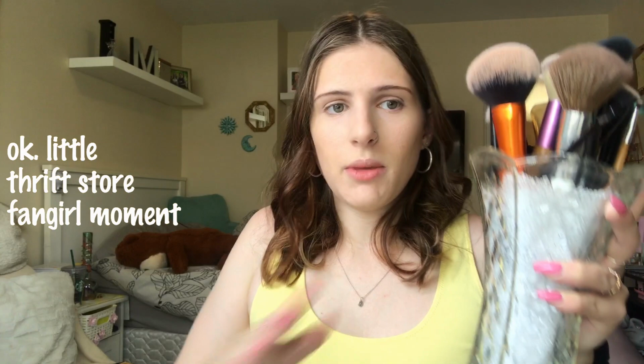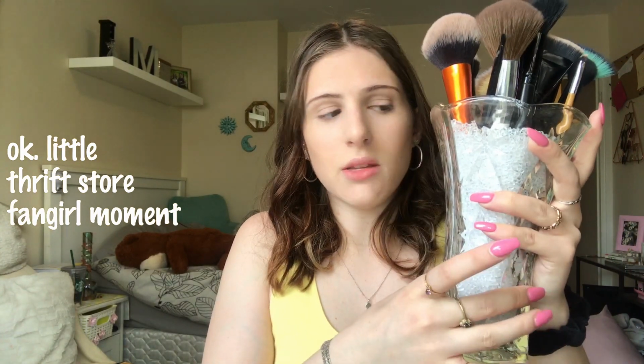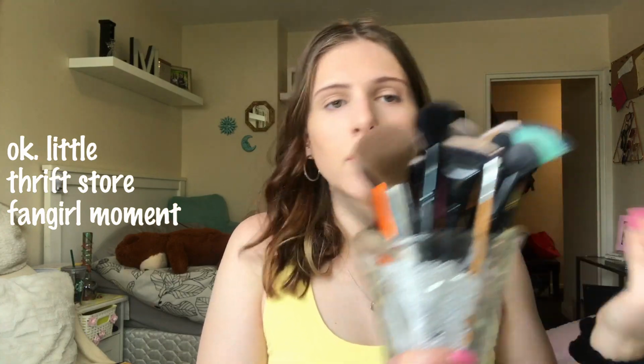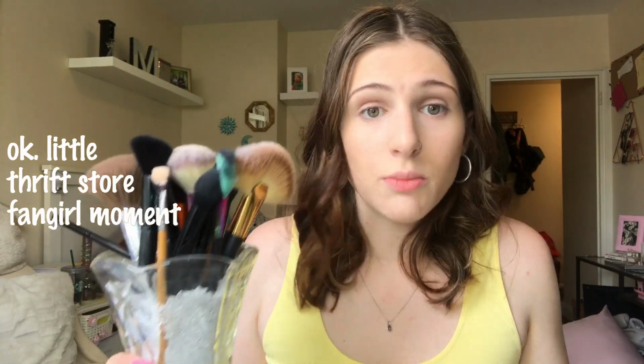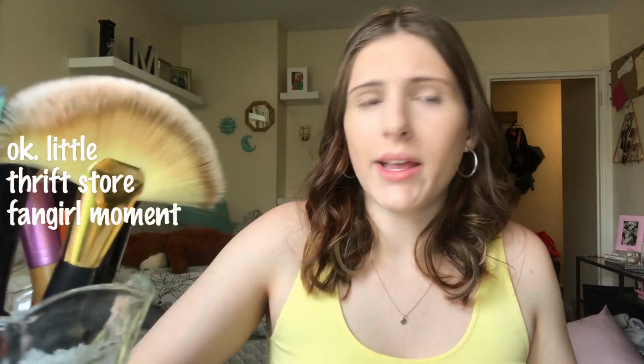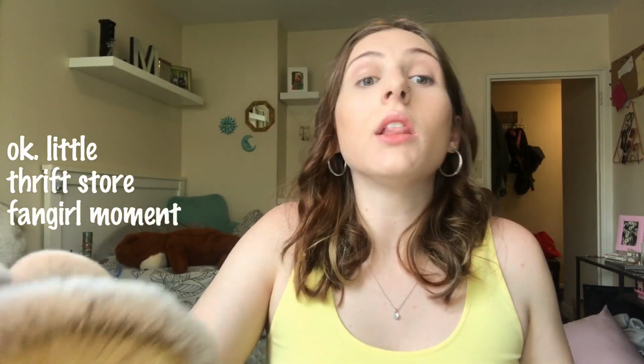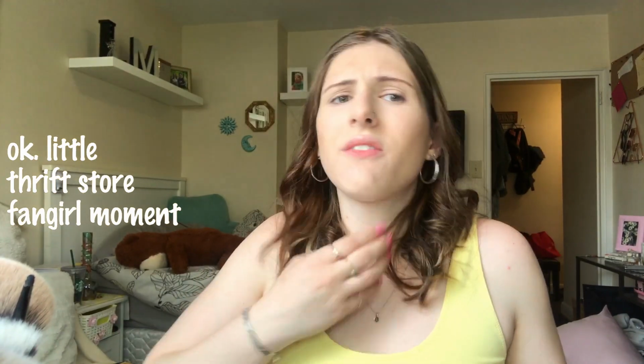I love the shape of it because it goes like this, so it holds less beads in the bottom here, but it opens up so I can still fit a bunch of makeup brushes. It was from the thrift store. It was like $3, but it's heavy glass. I can pick it up, but you're not knocking that over, you know? I love that about it. So stuff like that is great.